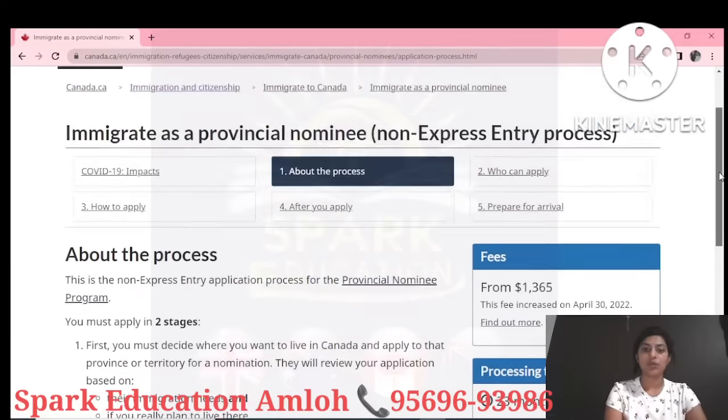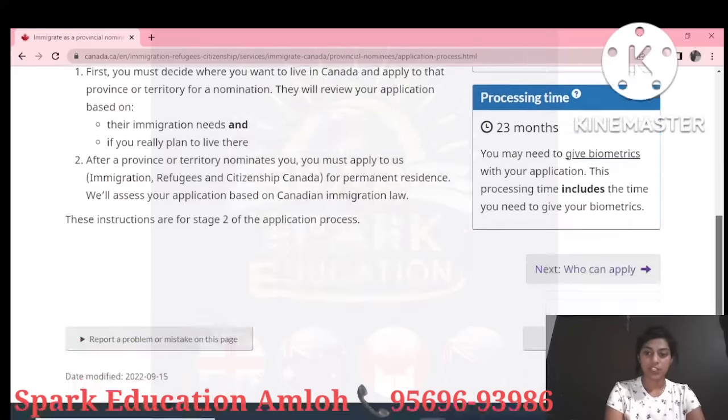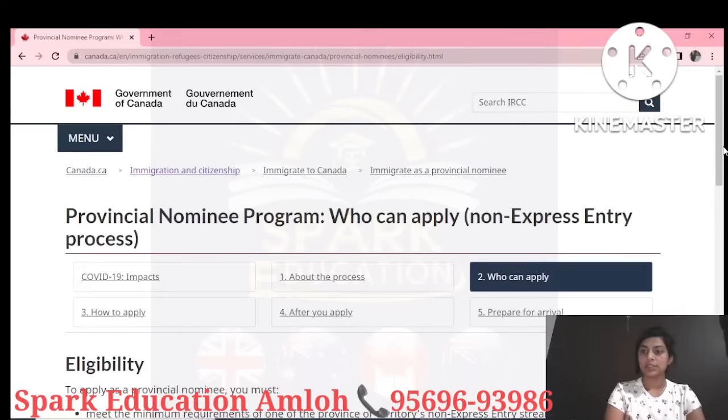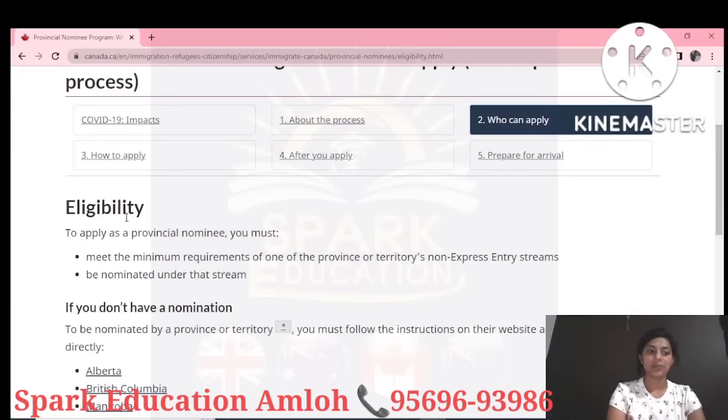That's the one if you are already in Canada. And the second one, after the provincial nomination, you can apply to us for permanent residency. We will assess your application based on the immigration law. These are the two stages of the application. And the processing time is 23 months. Who can apply? Right, let's read about the eligibility. What is the eligibility for this?